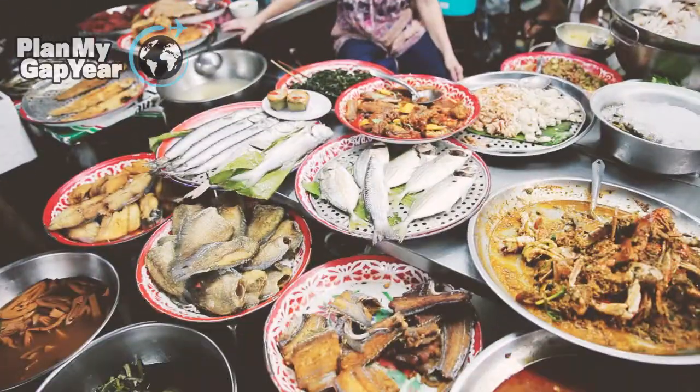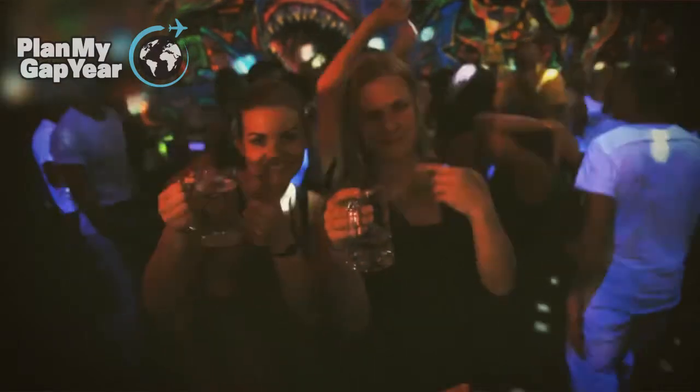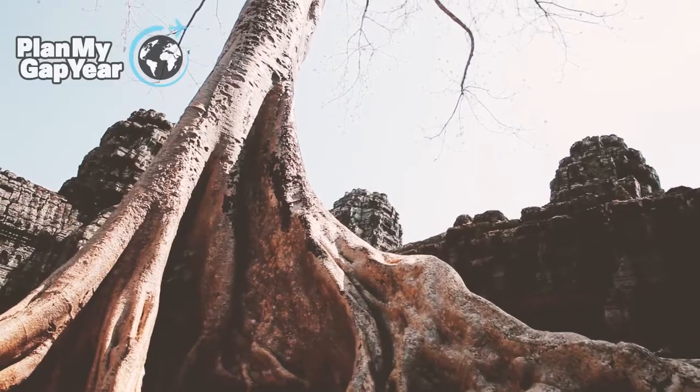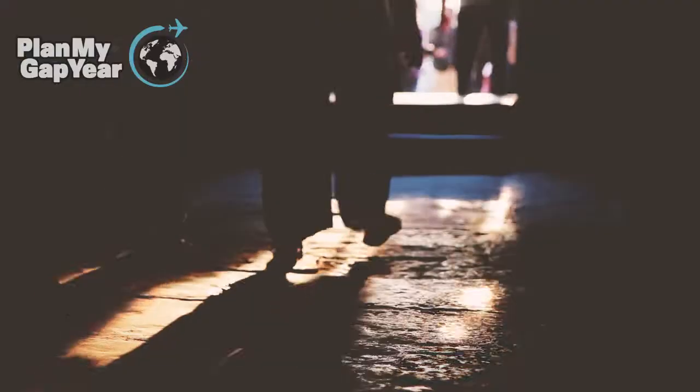So on the weekends we tend to see volunteers from the other projects. We all tend to organise our events on the weekends and what we're planning on doing as a group. So we tend to get buses to various places. Last weekend we went to Siem Reap to see the temples of Angkor. You fill in your weekends to try and see as much as you can. But Cambodia's pretty good for travelling around.